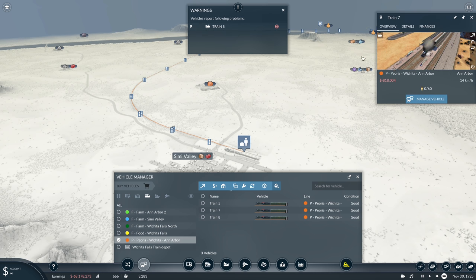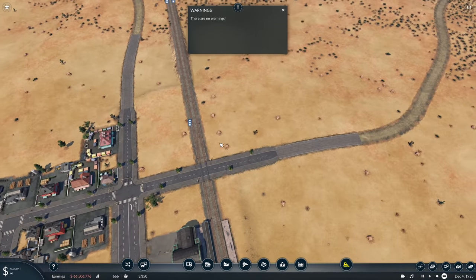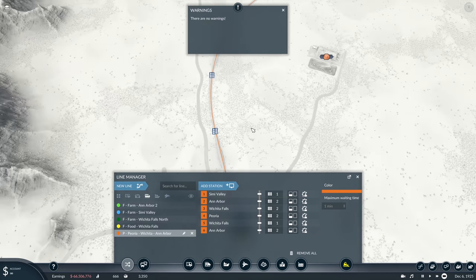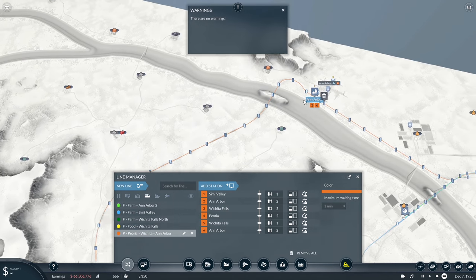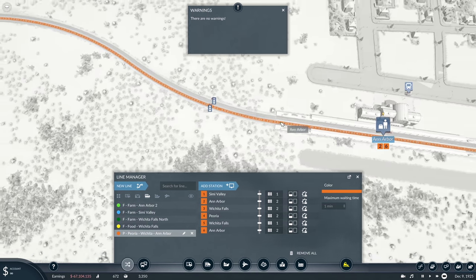Perhaps go the other way. And you go the other way. Will that work? Also, I just realized that the line doesn't quite use the double tracks here, probably because I missed a connection at some point.